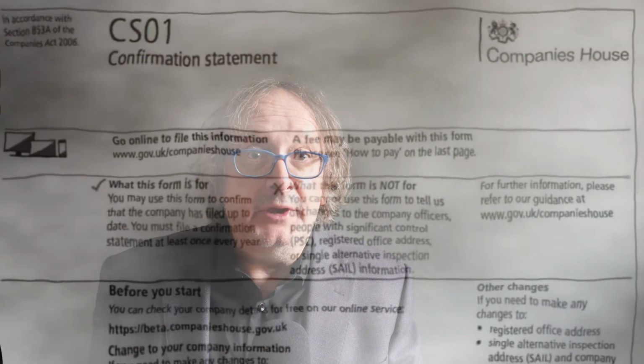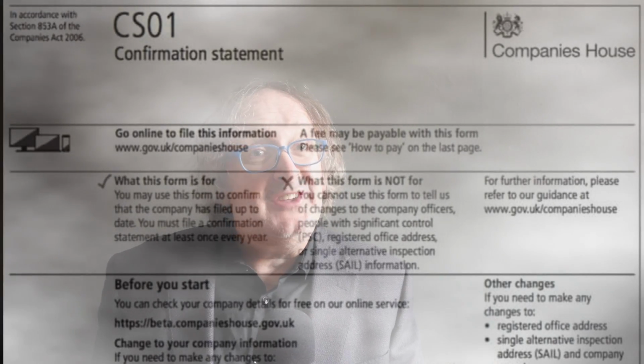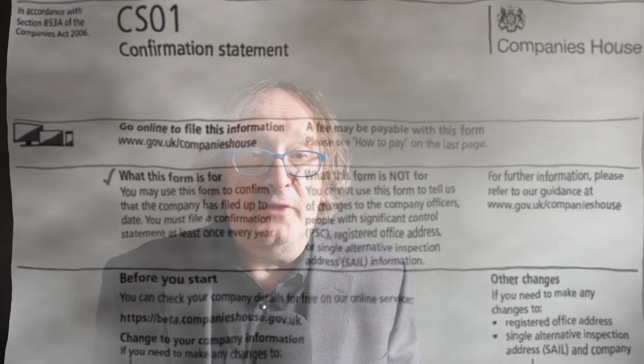Now, a lot of people use an accountant to do this for them, and they spend a lot of money unnecessarily because it's dead easy to do both those things yourself. In this film, I'll show you how you can very easily submit your own confirmation statement in under 10 minutes. It's really easy, and it'll save you a fortune on accountant's fees.